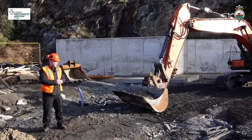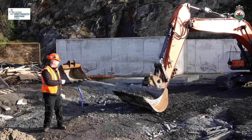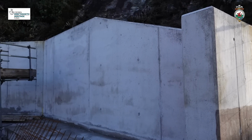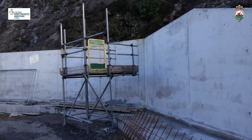Work so far has been by contractors, and it's largely focused on 2 areas with a large amount of excavation to achieve this in some very hard rock. The 2 areas are the back wall, so this is a large reinforced concrete back wall. This holds back the water.